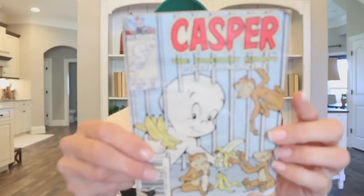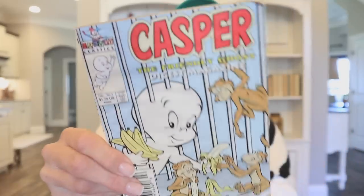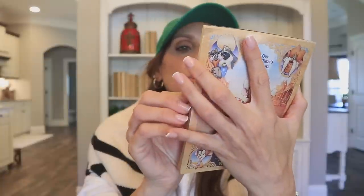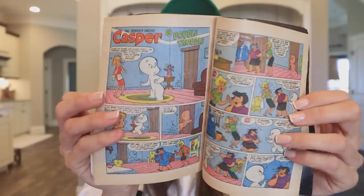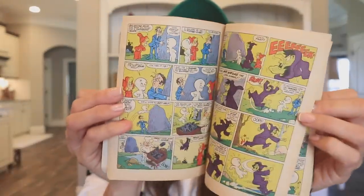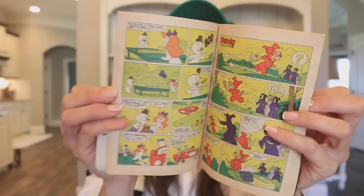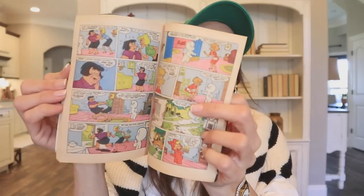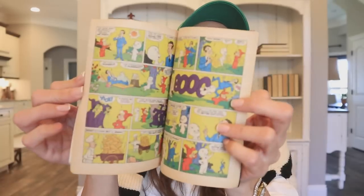Then I was so excited about this one because I've always wanted these, and it is the little Casper comic books. This is Casper and the Friendly Ghost. It's the Digest magazine. Tell me this isn't a gem of a find. This is coming apart, so gotta be really careful because I don't know what I want to do with it. But this was actually Feb 1992, so gorgeous. I think this will be so fun to use during Halloween.